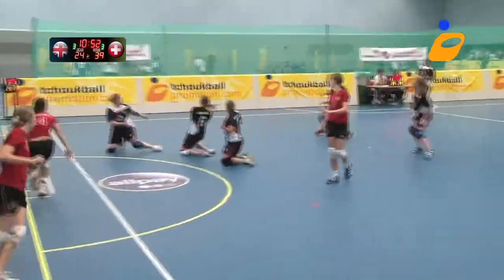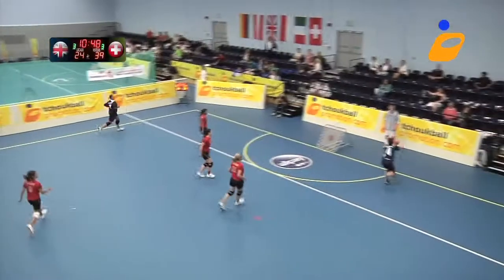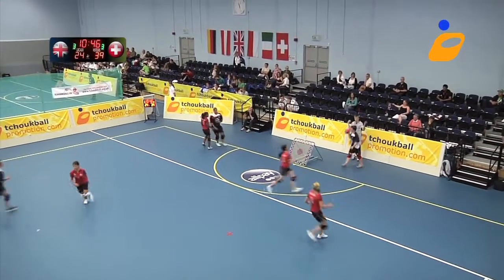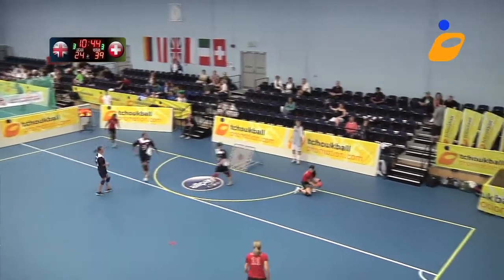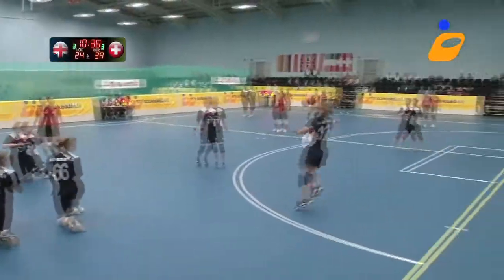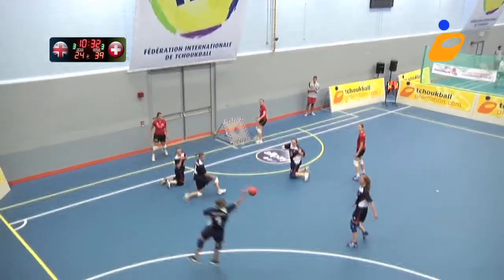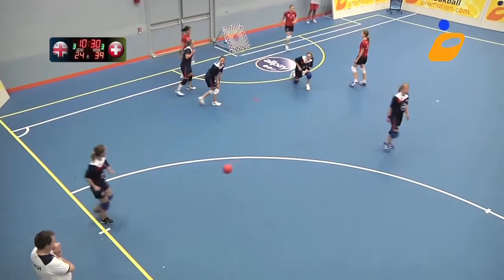Switzerland have the ball, quick switch and shot. The ball secured by Philly Rumbold, who flips the ball down the other end, but too much on it to be secured and used. Switzerland have the ball, pass the ball back into the centre pivot, where it's passed through, switched, and a slingshot hits the frame, and the ball goes to ground.